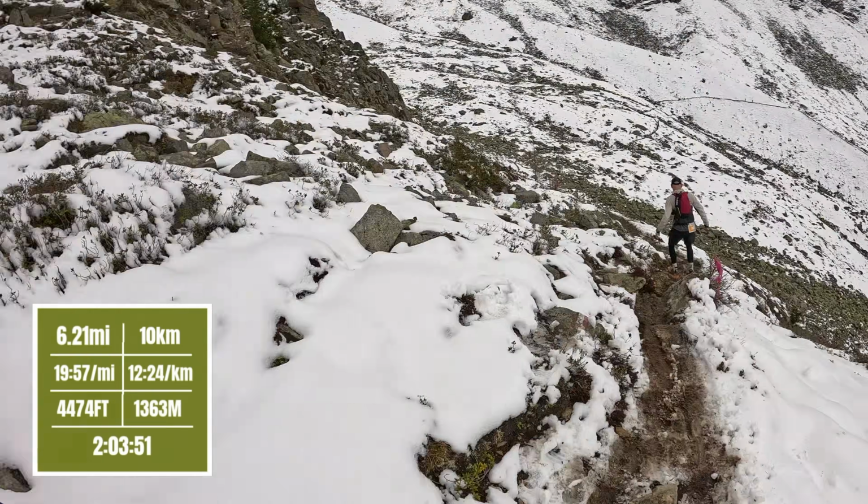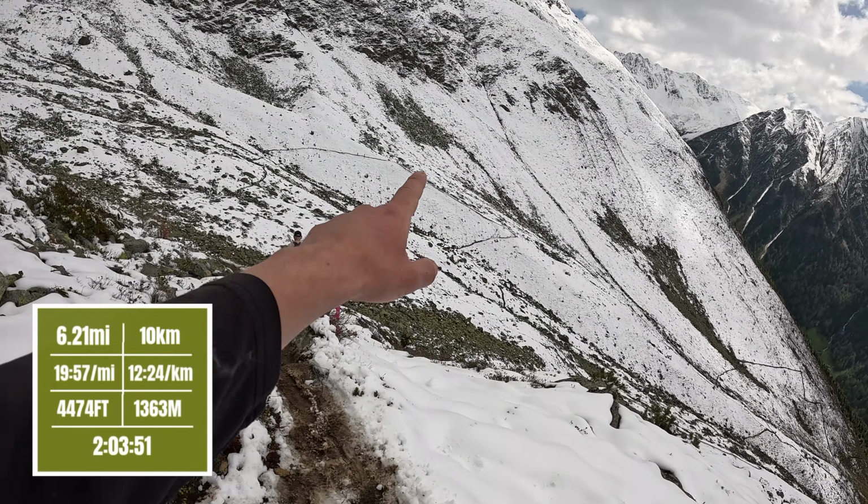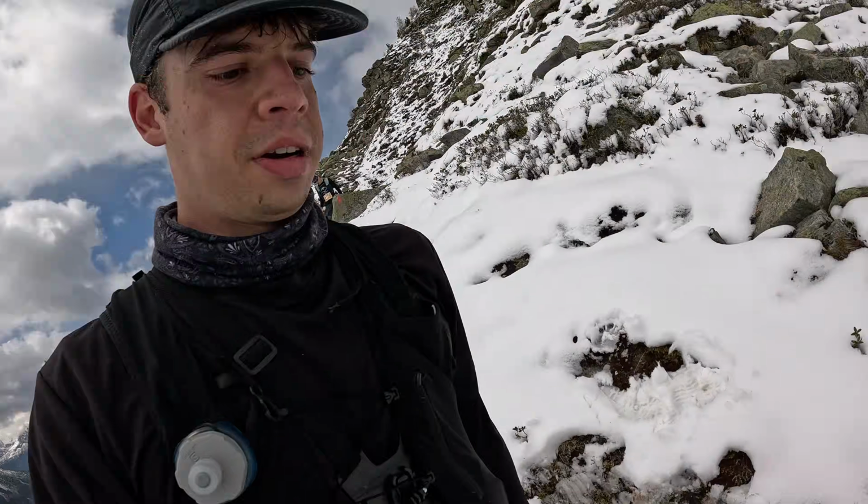6.2 miles in. We're about to hit the downhill right here, as you can see. The last segment was crazy. It was so slippery and slick and everything. It's kind of scary, honestly, especially with the drop on the right here. But yeah, just taking it slow.